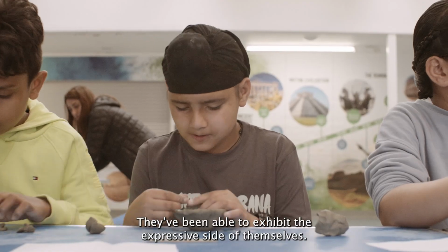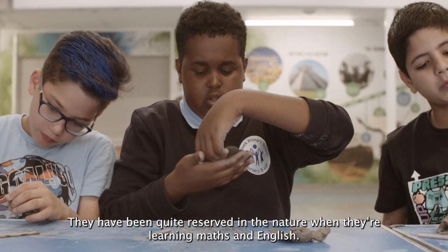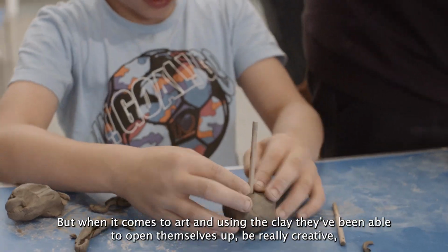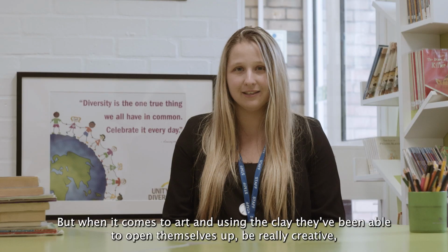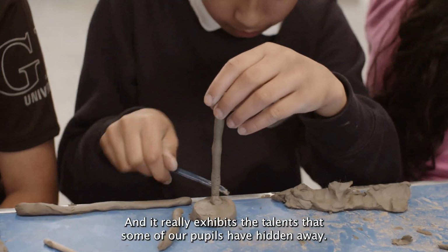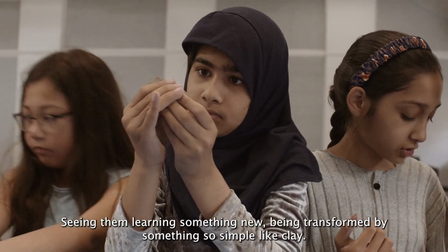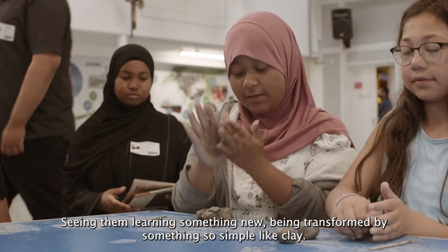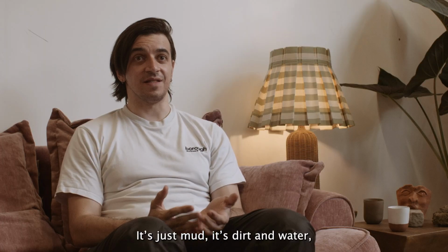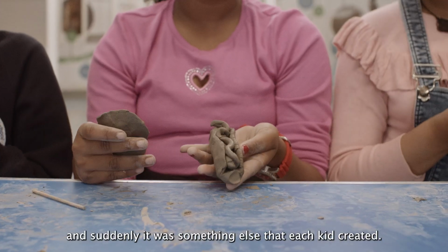They've been able to exhibit the expressive side of themselves. They have been quite reserved in the nature when they're learning maths and English, but when it comes to art and using the clay, they've been able to open themselves up, be really creative, and show themselves in a different light, and it really exhibits the talents that some of our pupils have hidden away. Seeing them learning something new, being transformed by something so simple like clay. It's just mud, it's dirt and water. And suddenly it was something else that each kid created.